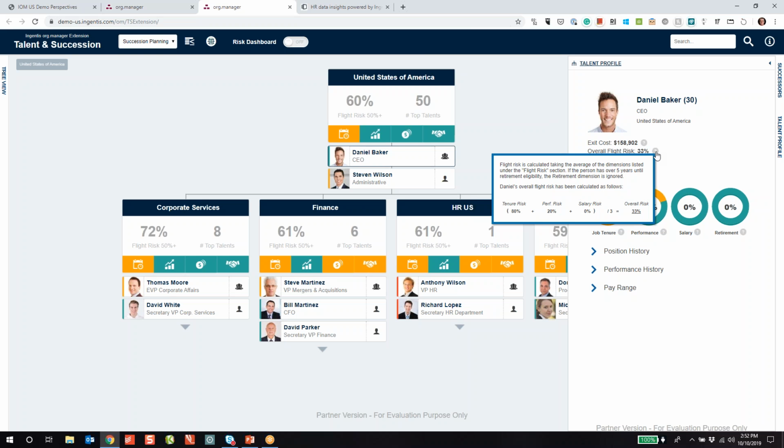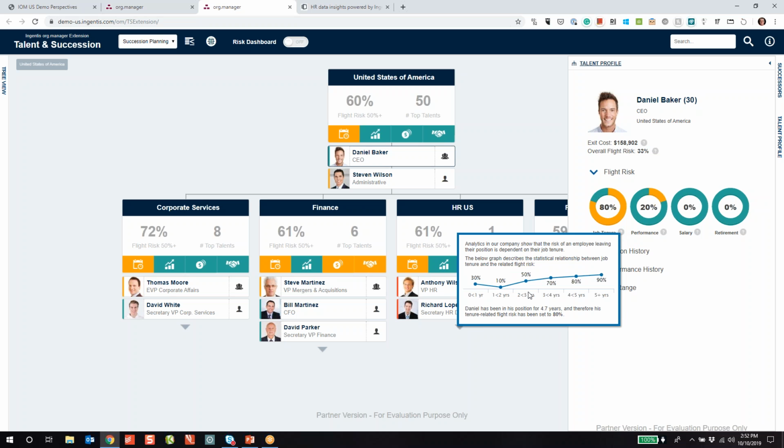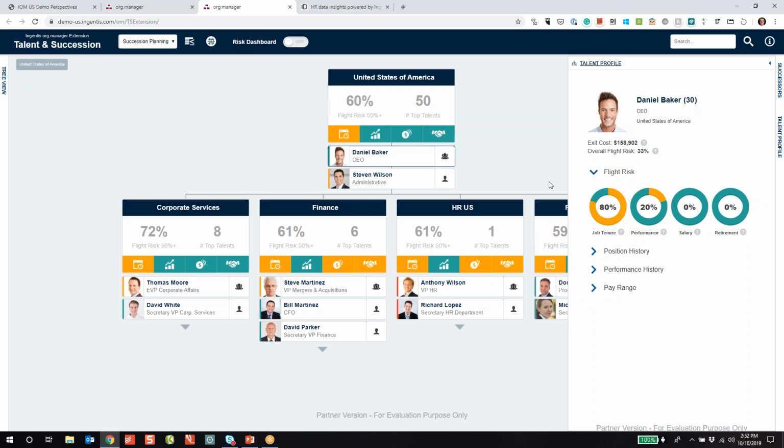So we have a very flexible formula-based engine where we can use 3 factors as a calculation, or we might use 4 factors as a calculation. In this case, there's no retirement risk at all for Daniel given his age, so we're only looking at 3 other factors. So we've got tenure, performance, and salary risk. And if you recall, those are the things I was showing you earlier. I took these screenshots from that slide before where I showed you where we are coming up with these individual measurements.